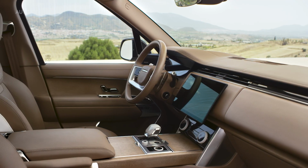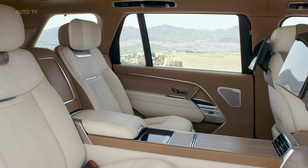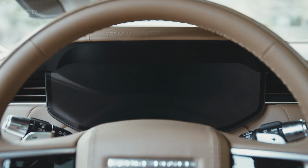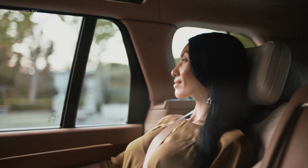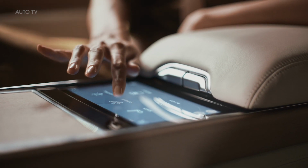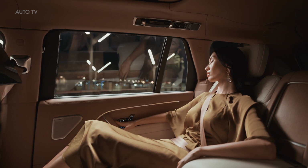Inside, drivers look at a 13.7-inch digital instrument cluster. The center stack features a 13.1-inch touchscreen infotainment screen that has haptic feedback as confirmation when using the software. Folks in the back can enjoy a pair of 11.4-inch entertainment displays that mount to the front seat backs. With the available executive class rear seats, there's an 8.0-inch touchscreen in the center armrest.